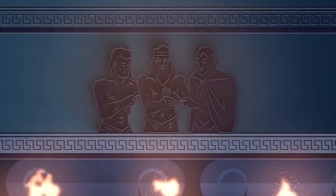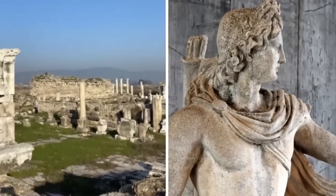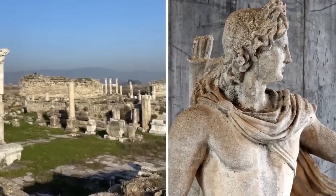The statue of Zeus quickly became one of the most celebrated works of art in the ancient world, drawing visitors from far and wide. Its fame spread through the writings of ancient historians and travelers, who marveled at its beauty and the divine presence it seemed to emanate.